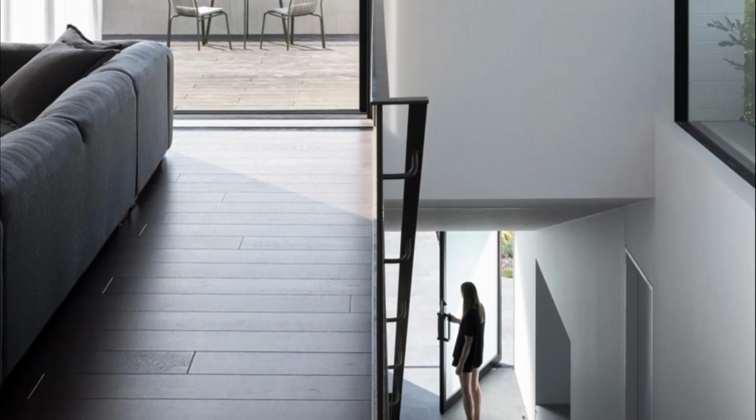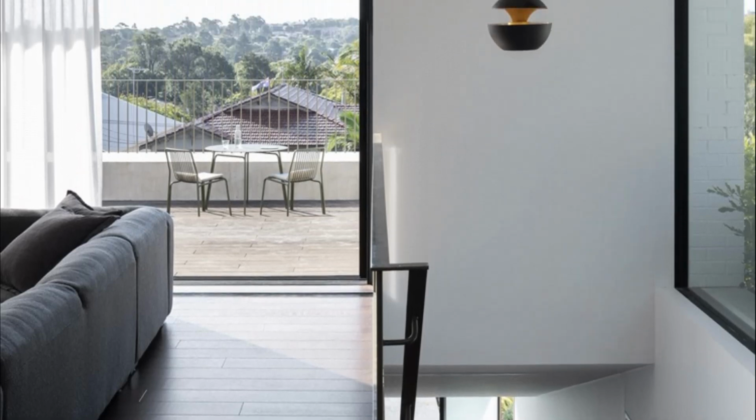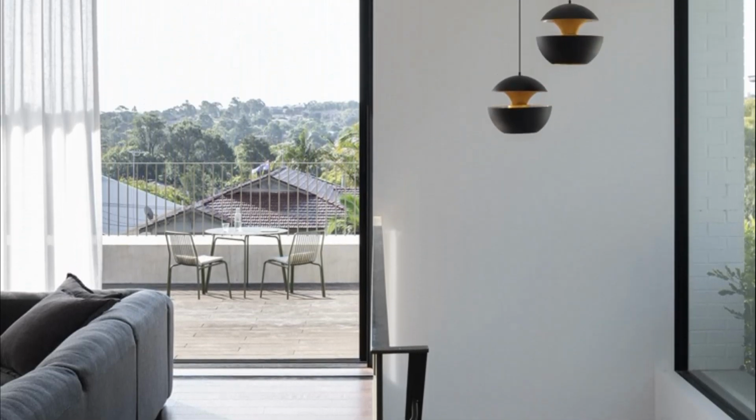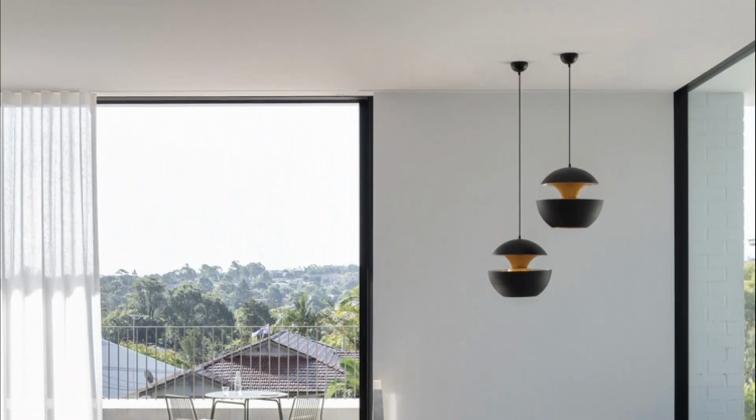Primary accommodation sits above an elevated ground floor, with fully retractable glazing opening to both the front and rear, allowing primary living spaces to spill seamlessly out and enjoy all the benefits of indoor-outdoor living in the temperate climate.